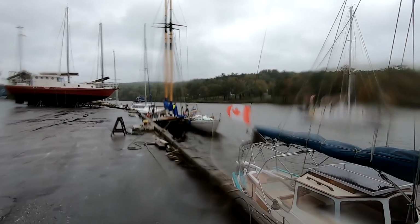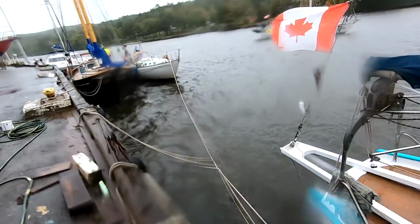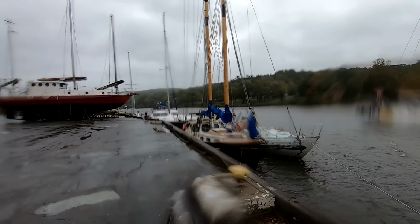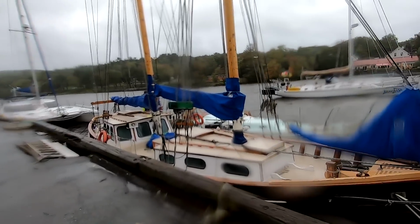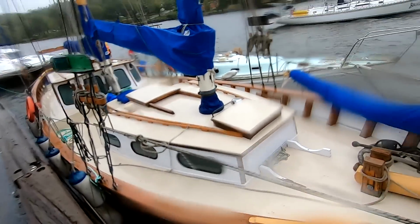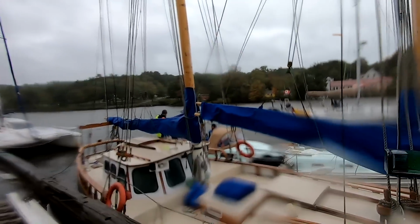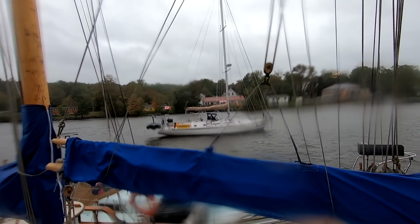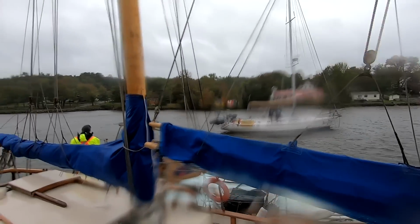Here we are, we're all safe and sound, tied up next to Bruce, his boat. Got some extra lines going on. We're quite safe. That boat there that's anchored up is getting closer and closer and closer to us. Drifting around. You shouldn't have been anchored there. Simple as that.